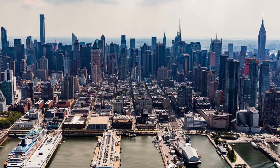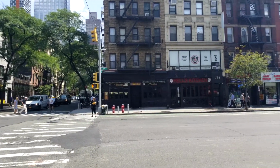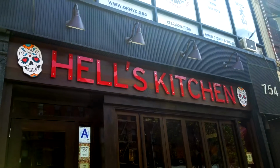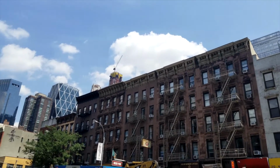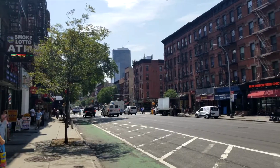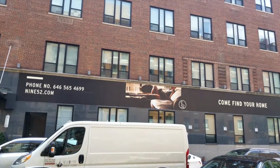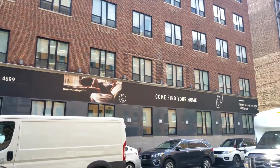Manhattan's Hell's Kitchen is red hot. Once considered fringe, Hell's Kitchen has long been on the real estate map, full of top-class restaurants and retail. It is also home to the absolutely spectacular new development 952, where I have the opportunity for a private tour.